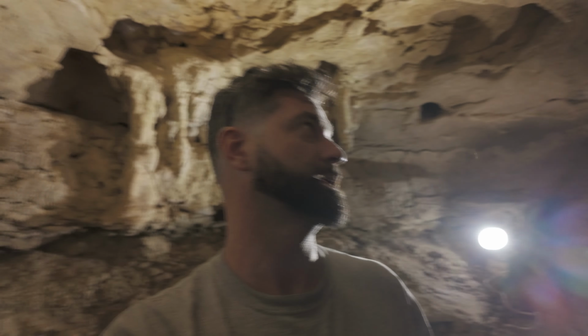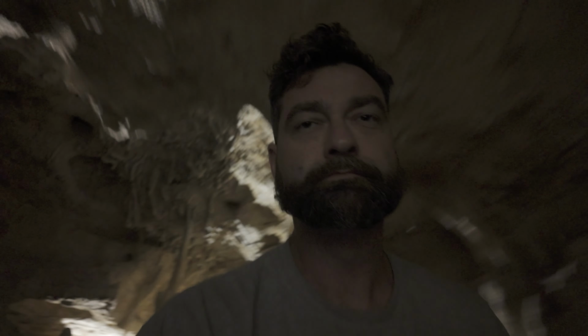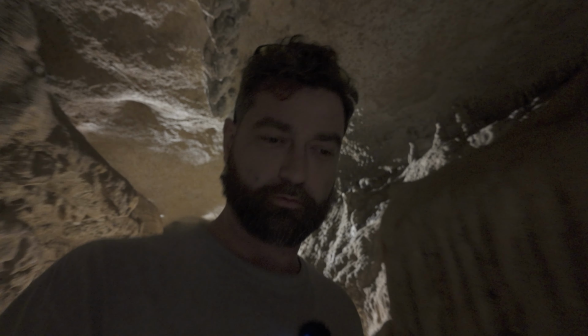It opens up into a nice little room here. Pretty cool. Some little stalagmites that are hanging down. Cool little section over here to the right. Looks pretty awesome. Going down a couple steps here into an opening where we're gonna hear a little information.